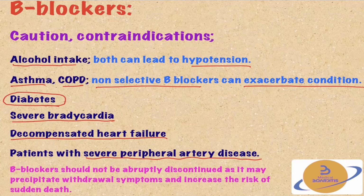Finally, beta blockers should not be abruptly discontinued, as this may result in the precipitation of withdrawal symptoms and increase the risk of cardiac death. If we want to wean off the beta blockers, we should wean off the beta blockers gradually, not suddenly.